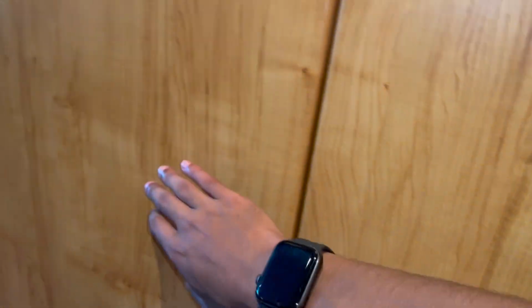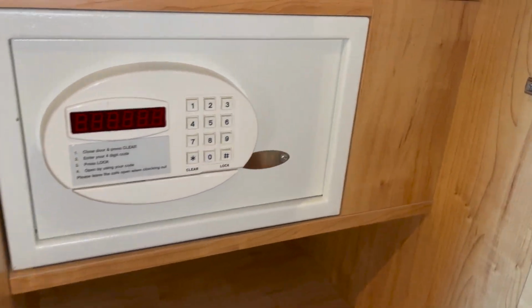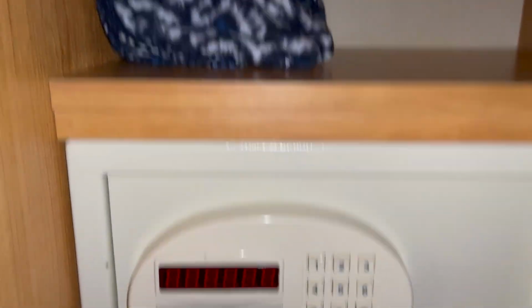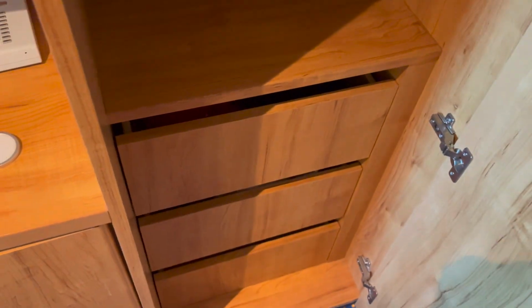We also have not 1, not 2, but 3 closets. First one is just a normal ordinary closet with a mirror. There's a lot of mirrors in this room. And a second one without a mirror. Here's my suitcase. It's just an average closet. And then the third one has a safe in it, which I'm not going to tell you the passcode. And yeah, it has some cubbies and some shelves to put all your items.